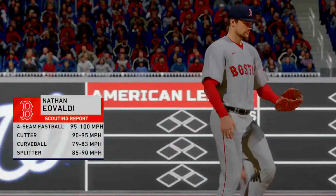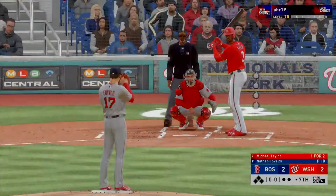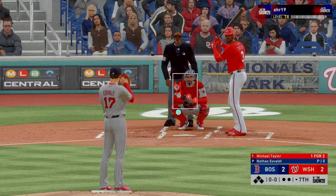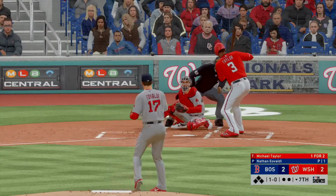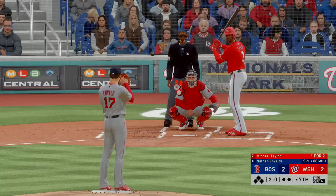Nate Eovaldi gets the call from the pen to take over on the mound and start the home seventh. Settling in now, Michael Taylor. He scored after reaching on a single in his last time up. Leading up for the Nationals, the right fielder, Michael Taylor. First pitch of the at-bat. Now a good pitch around the knees, but it doesn't quite catch the bottom of the zone. Way inside with that one, a pretty easy take there.